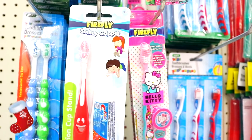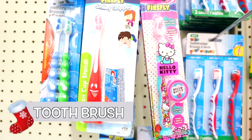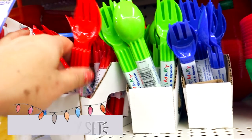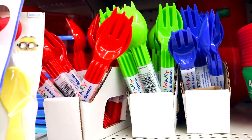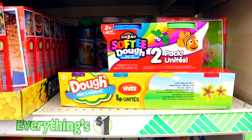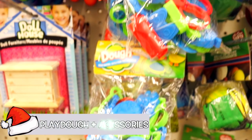as well as toothbrushes. Your kids always need a new toothbrush, and Christmas time is the time for them to get it. If you have toddlers, these fork and spoon sets are perfect for them to go inside of their stocking. It's something that they need and they can use throughout the year. Play-Doh and all of the Play-Doh accessories, I always have given those as stocking stuffers, and the kids love to play with it on Christmas Day.